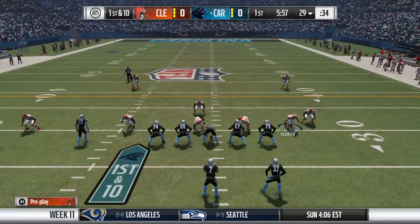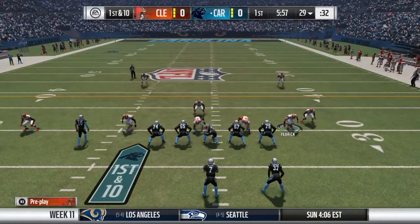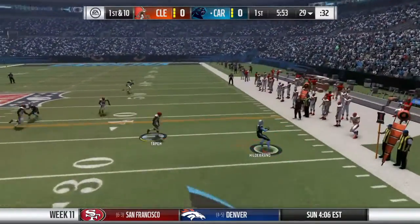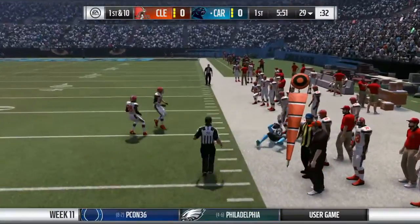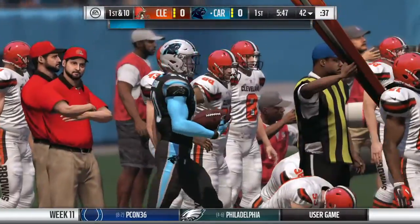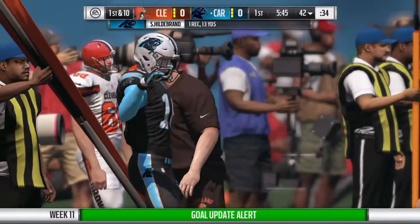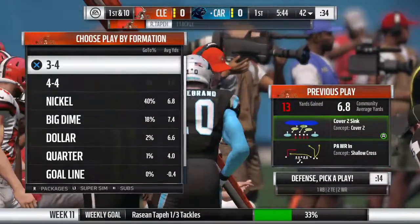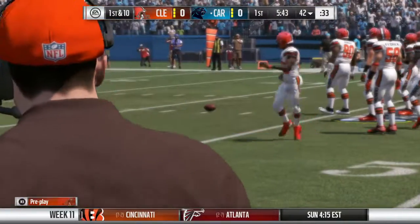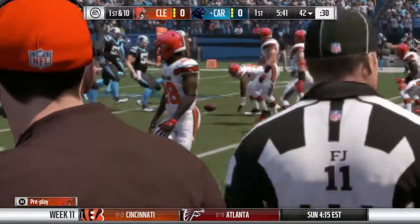Three receivers to the left, one to the right. They go play action here on first down. Quick hitter here, it's complete. And they get him down, but not before he takes it across the 40-yard line. We heard them talk before the game about utilizing the intermediate passing game this week. It works for them there. They move the chains. And we saw them work on it in practice as well.